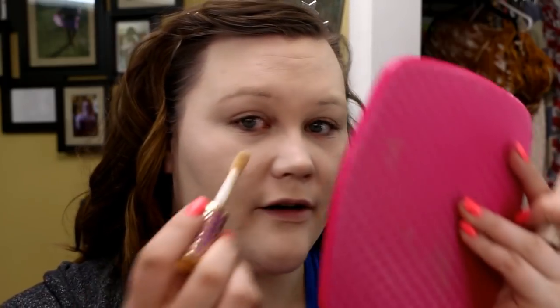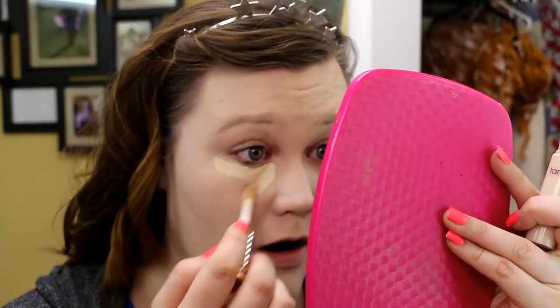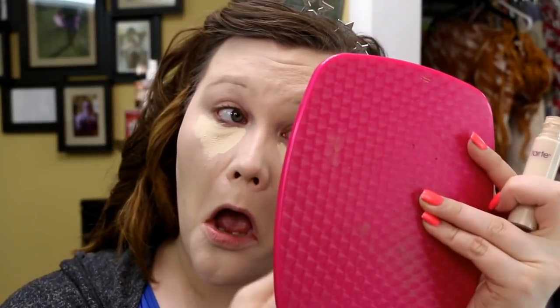So let's go ahead and grab some Shape Tape here, and we're going to add some Shape Tape to our face and see what we like, what we don't like, what's going on. Actually, now that I say that, I don't know if Shape Tape is going to be light enough, because this foundation, oh wow. Yeah, it's a little bit too dark. Well, that blended in really nice. I'm kind of loving it.